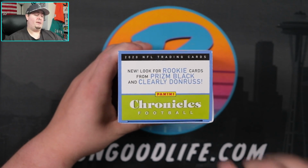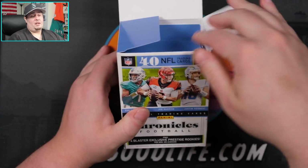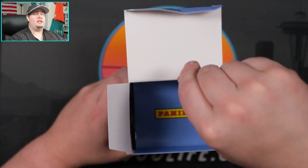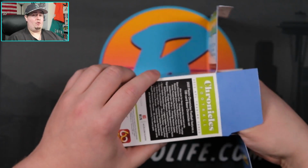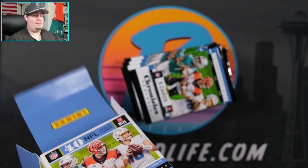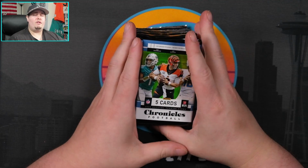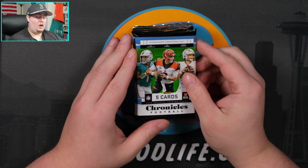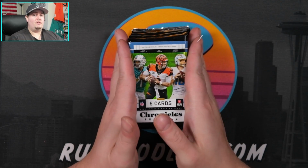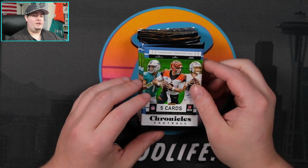The big allure here is the Prizm Black rookies. But this product will hit a ton of rookies. We'll hit a lot of big name rookies. It's a very fun rip because you do get a lot of the names that you recognize. You're not getting the Kenneth Murrays of the world. You're not getting the Javon Kinlaws. No, you're getting the Tuas, the Burrows, the Herberts, the Ayuks and Jeffersons. You're getting all the good names.